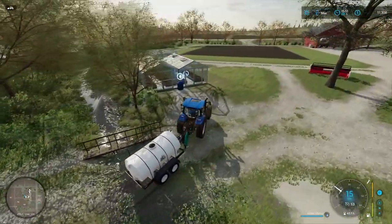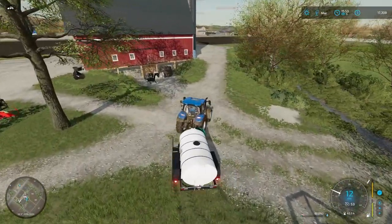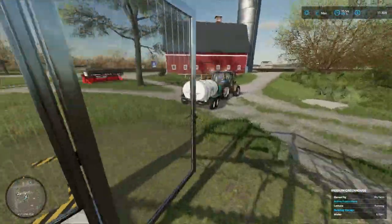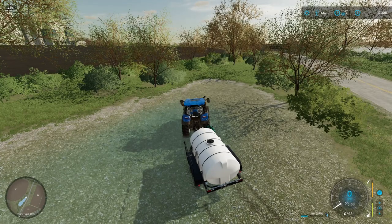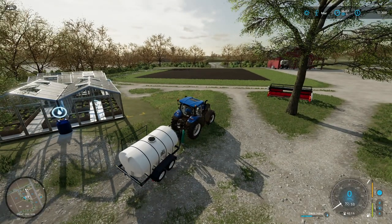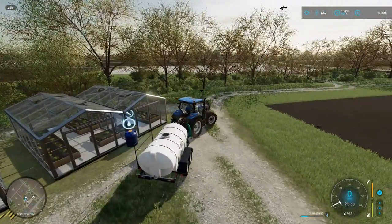All right, let's see how we can do this. Aha, I don't have to be super close. Perfect. Alright. Let's take a quick look. Lovely greenhouse. Yep, 6,000. So, I can fill it up again and then give the rest to the greenhouse. Very good. Fill this greenhouse all the way up. There we go. And give the rest to this one over here. Don't know if it will take it all. It probably will.